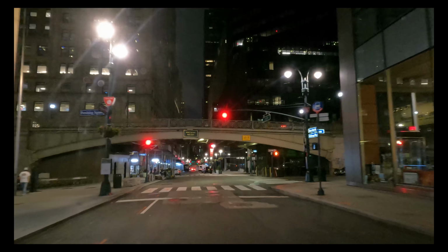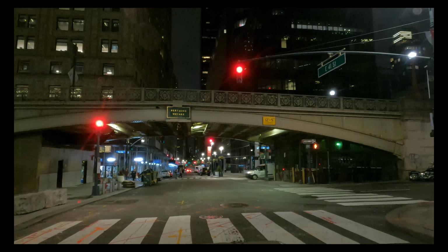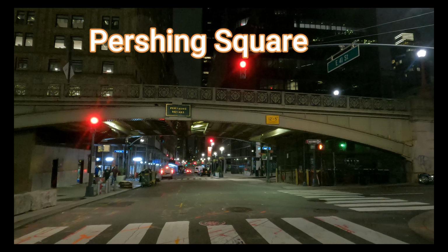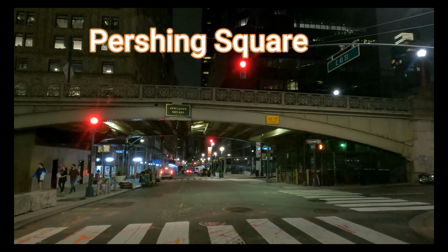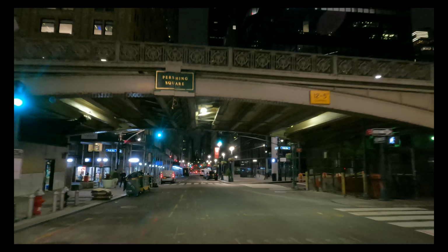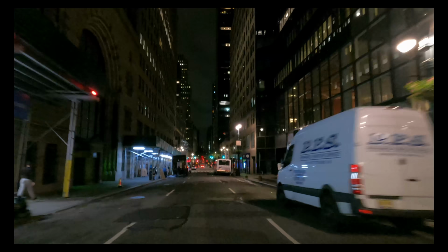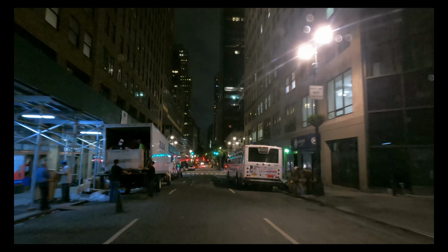Soon, we will arrive at Pershing Square. Pershing Square was named after John J. Pershing. It was meant to honor J.J. Pershing. It was created in 1921. It was originally intended to be an open plaza in Pershing's honor.